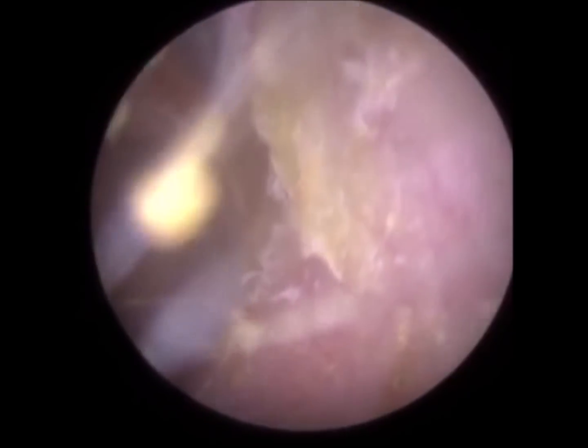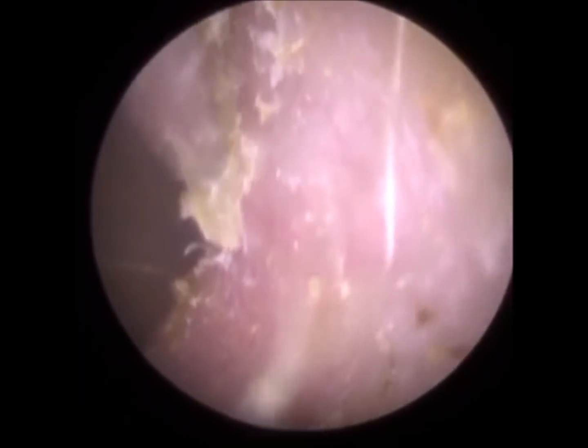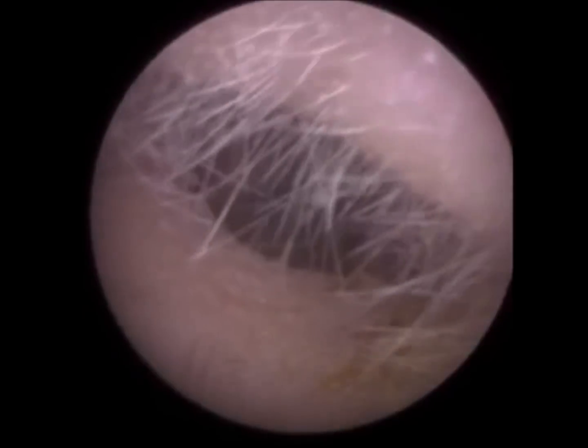Got a big piece of skin. I'll be going in and out of the ear, doing that several times, just trying to mop up. And again, trying to avoid making direct contact with the ear canal wall. And so it does require a steady hand and a lot of practice.